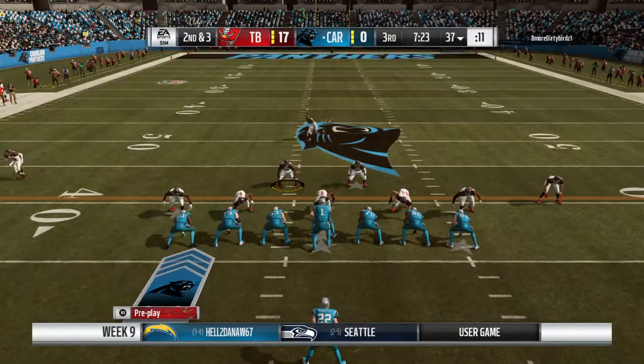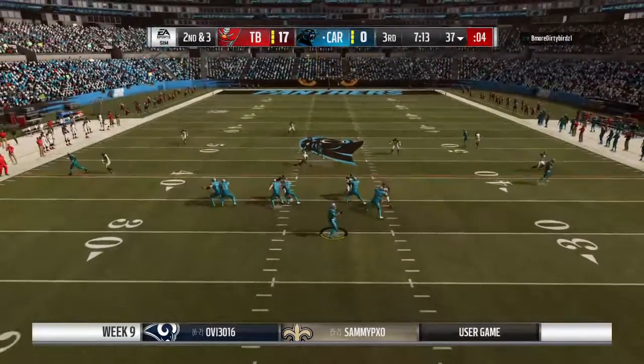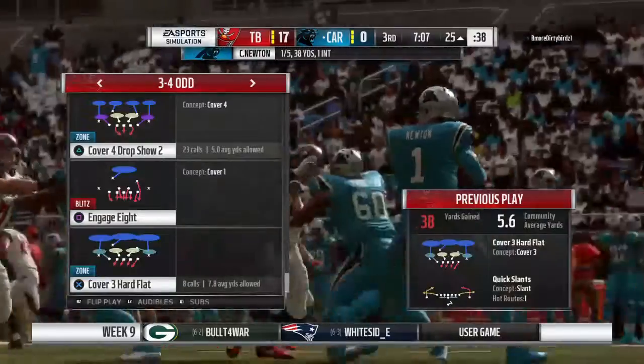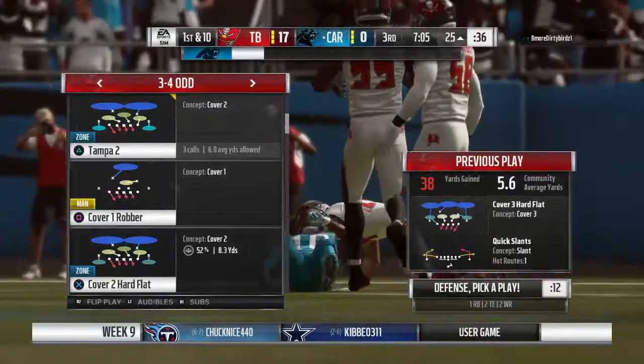Ready. Now, Katie. 55. Right there in the middle. 55. Gun. Here's Newton now on second down. Going for the deep ball. And that's caught inside the 30. And they're able to work this to the 25 before it's all said and done. They give him a gain of 38.